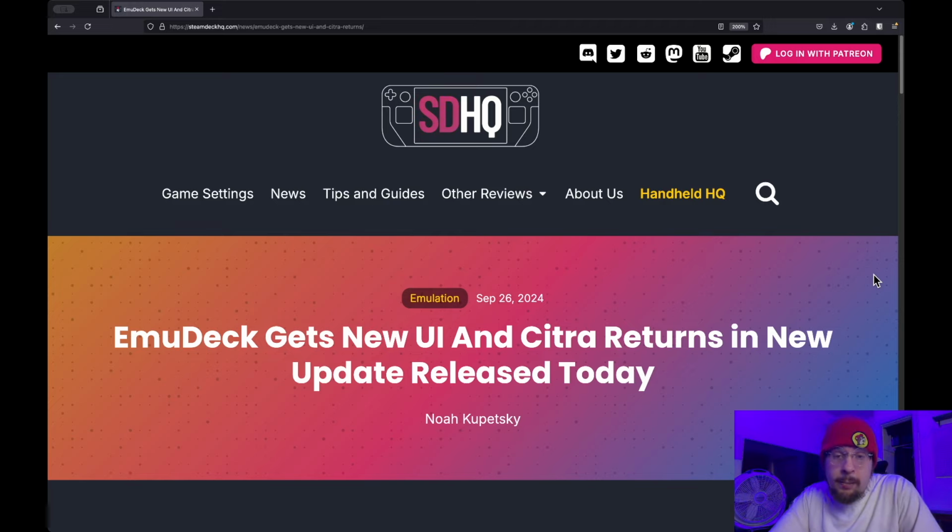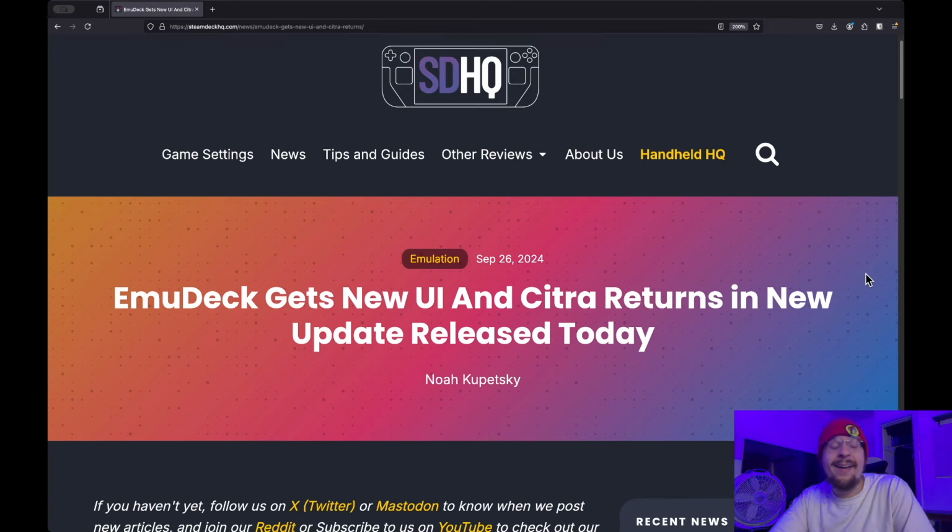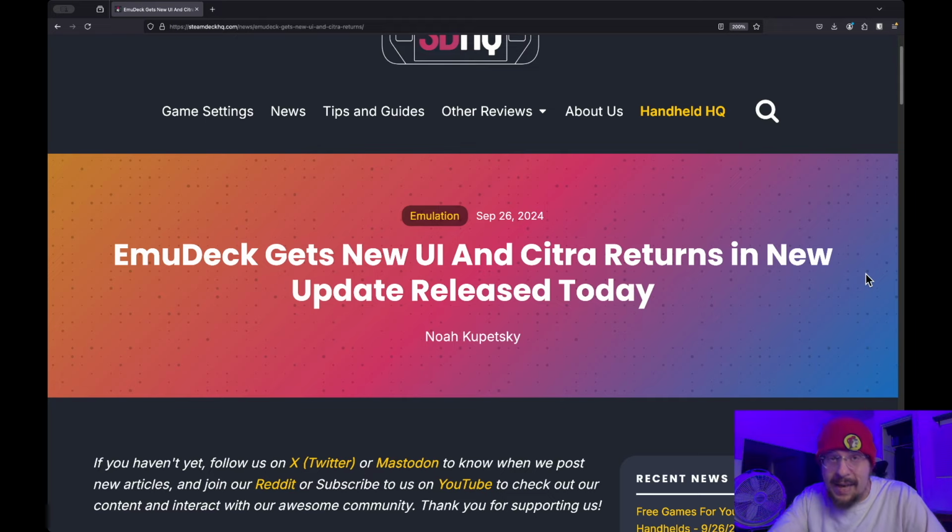So, September 26, 2024, that is currently the date of the video recording, EmuDeck gets a new UI and Citra returns. A new update released today. Now, I was actually kind of floored when I heard Citra returns. I didn't think that would happen, but it's happening, and we're going to find out how, because if you remember, Citra got shut down along with the Switch emulator Yuzu earlier this year. So, what happened? We're going to find out.